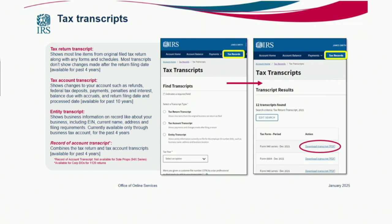Third is entity transcripts. This shows business information on record, like about your business, including EIN, current name, address, and filing requirements. Currently available only through business tax account, and this is available for the past 4 years. And last, we have record of account transcript. This combines the tax return and tax account transcripts, and this is available for the past 4 years. It's important to note at this time, not all tax returns available as a transcript are available as a record of account transcript.